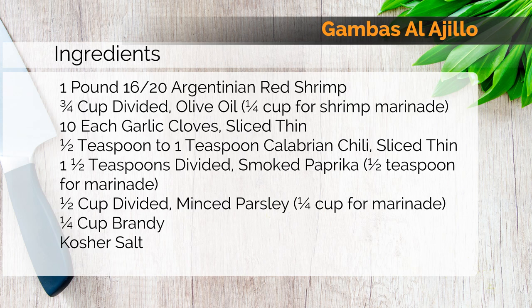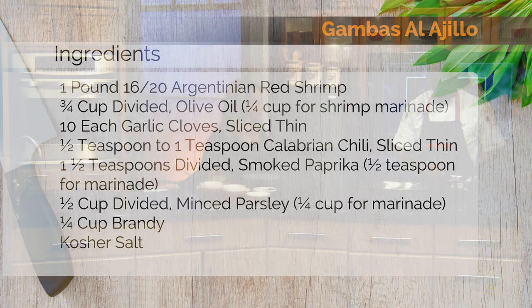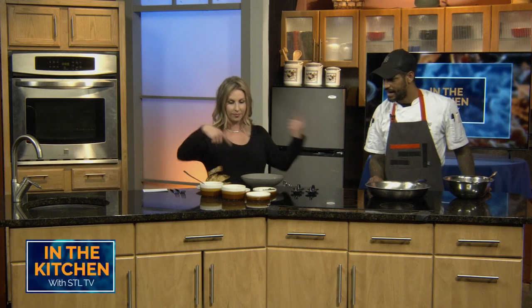Awesome. So we're going to get the pan heated up to medium. Once we've let the shrimp marinate for a little while, it should be good to go. So I'll have you hand me the olive oil. Olive oil. I'm just going to take one more smell before.